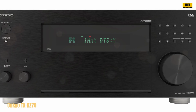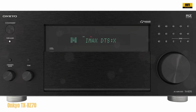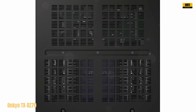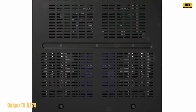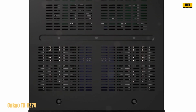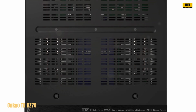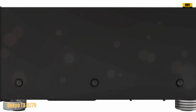With a 7.2.4 setup, a Dolby Atmos or DTS-X system can utilize all 11 channels to their maximum potential. You may even use the extra channels to power sound in up to 2 more zones if you prefer a more conventional surround sound configuration. The TX-RZ70's powerful amplifier powers your speakers with 140 watts per channel, at 8 ohms with 2 channels pushed, to provide clear and powerful sound.